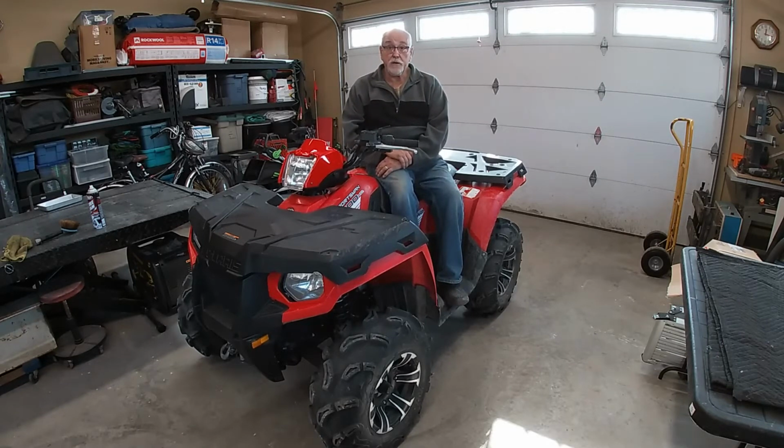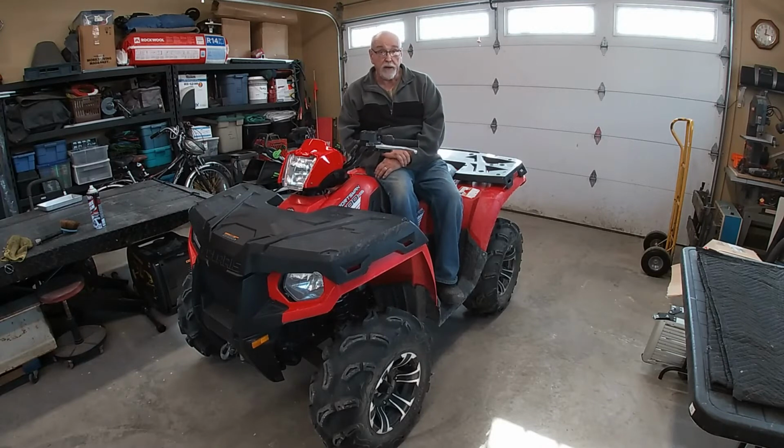This is a 2013 Polaris 500 HO. It is so close to what I had years ago, my 2014, that I kept for, I think I rode it for 4 years before I traded it for the side-by-side that I had. I love that thing. I bought it brand new. It was so reliable.